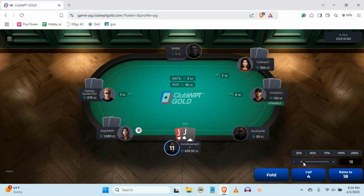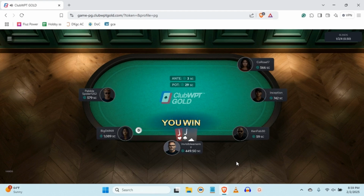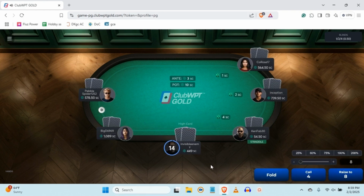So now we have a good hand here with the pocket jacks. We will raise to 20. If we could figure out the slider here, we'll go to 19 to not time out. Smirk's gone. So Inception, who we saw earlier re-raise with the pocket nines pre-flop, just folds here. So it's a winner with pocket jacks. Moving on to the next hand.